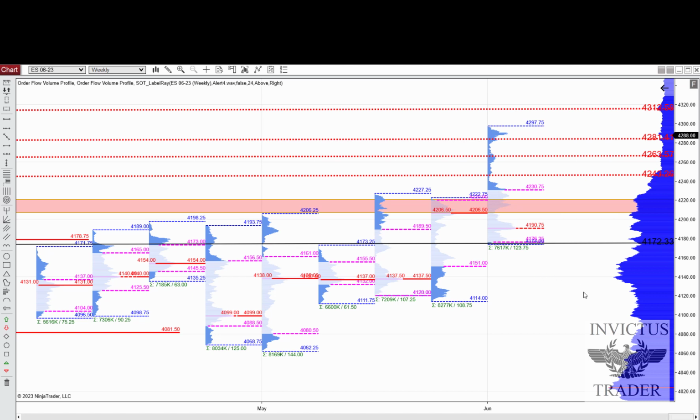Another interesting nuance is that the point of control is at 4190.75 over here, and the value area low and period low are hugging each other. So that could be a magnet on price. I'll be waiting to see if this area shifts up higher, but if it doesn't, then anticipate a possible rollover targeting 4151 or this low volume node at 4120.